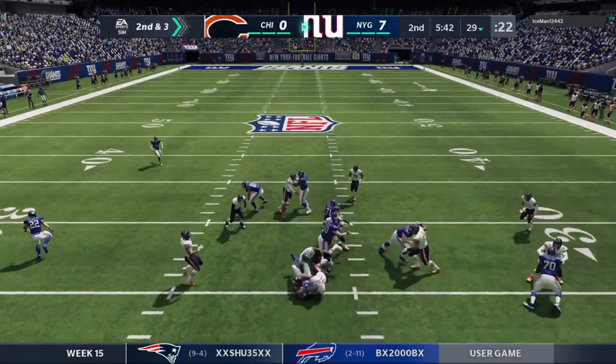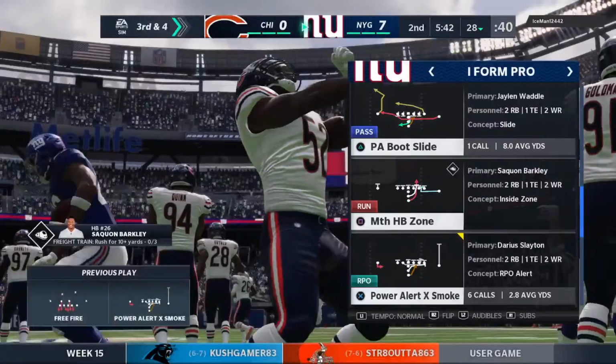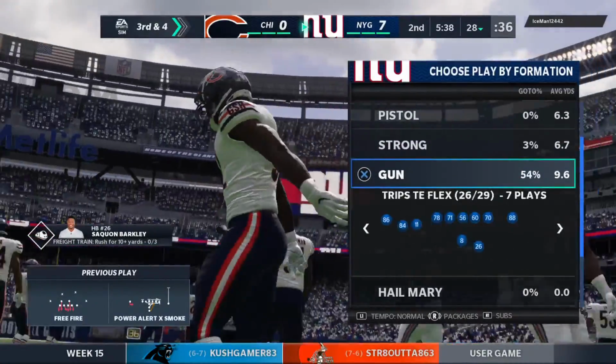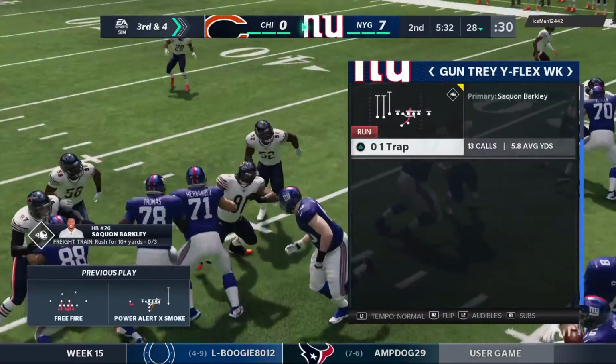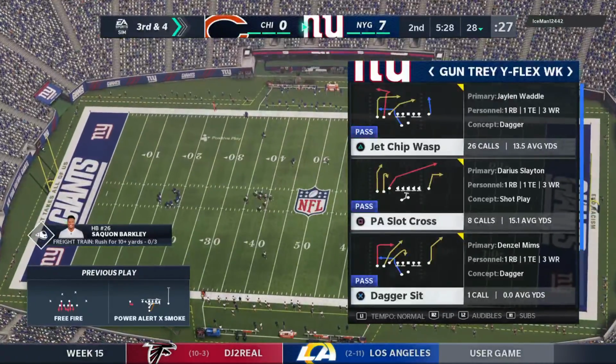Jones with a handoff to Barkley. And he is going to be stopped cold behind the line of scrimmage. It'll be a loss of a yard, and that's going to lead to a 3rd and 4 coming up. This defense has really flown around in the first half. They've gotten to the ball carrier before they can really get started. Offense got to come up with something else in order to try and get this running game going.